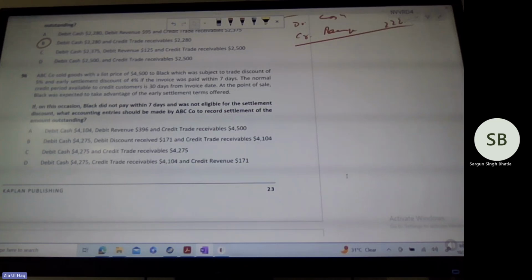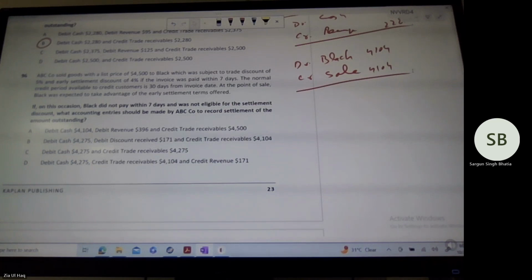An early settlement discount of 4% applies if the invoice is paid within 7 days. The normal credit period available to the customer is 30 days from the invoice date. At the point of sale, Blake was expected to take advantage of the early settlement discount. This means we will record the entry: debit Blake receivable and credit sales with the settlement discount. So after the trade discount, 4500 becomes 4275, and after deducting the settlement discount, it becomes 4104. We have recorded the entry with this amount because it is expected that the customer will take the settlement discount.